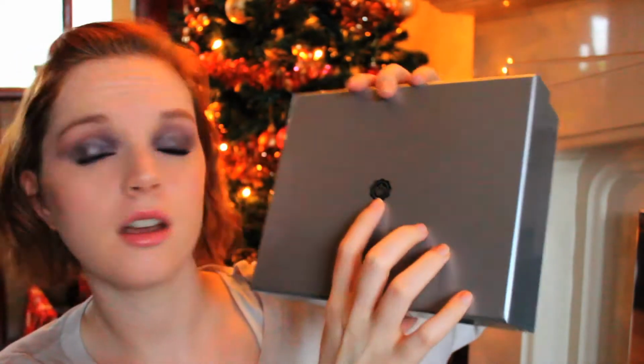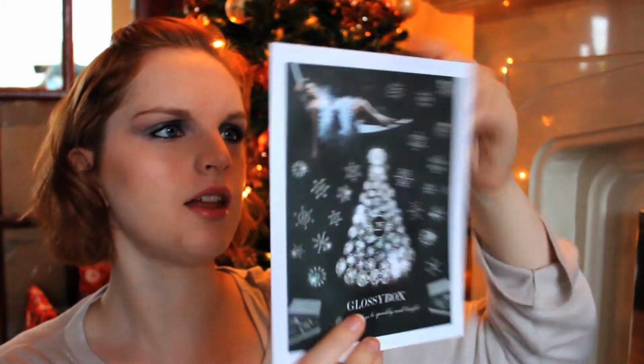Open it up. Ooh, look how Christmassy it is. So it comes in a lovely silver box with the Glossybox logo on it. If I can open the box. What it has inside? It has this lovely little, I think it's a leaflet magazine kind of thing. What does it say? Glossybox. May your days be sparkly and bright. So it's a lovely Christmas pamphlet thing. Little newsletter. And it says, welcome to the dazzling bejeweled Christmas Glossybox.